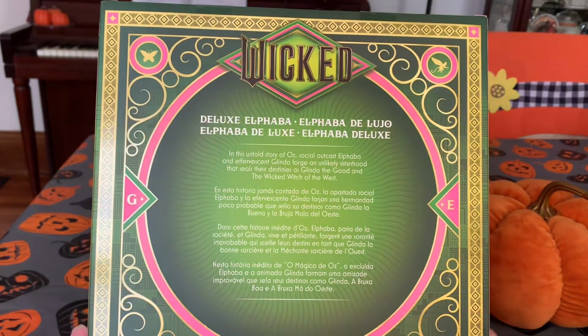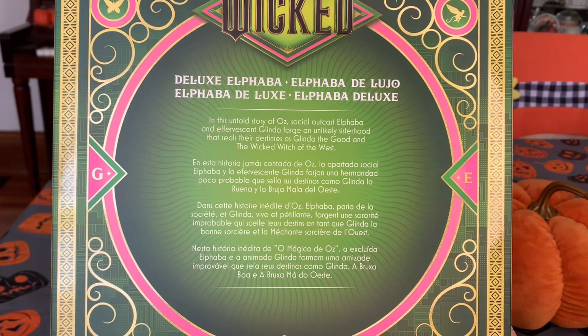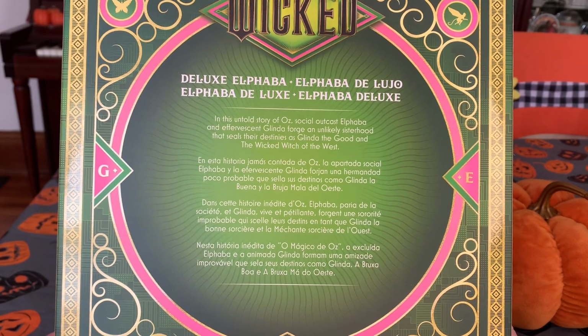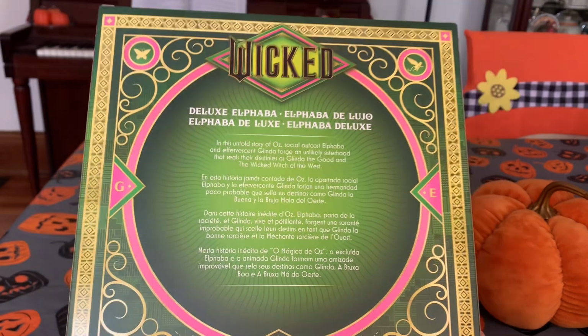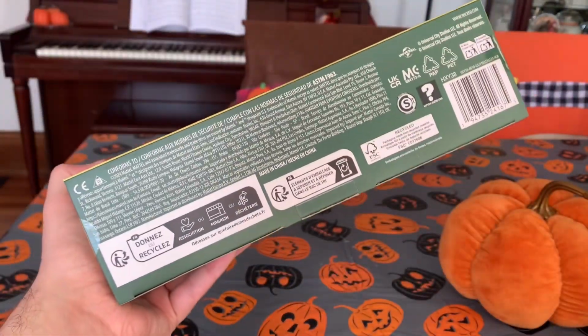So it states Deluxe Elphaba. In this untold story of Oz, social outcast Elphaba and effervescent Glinda forge an unlikely sisterhood that seals their destinies as Glinda the Good and the Wicked Witch of the West. Pretty much. All right, so let's start deboxing. You can open the box either from the top or the bottom. So we will just get started here.